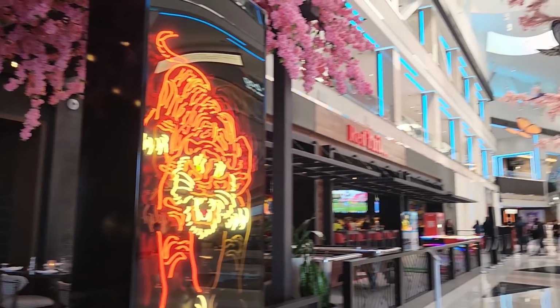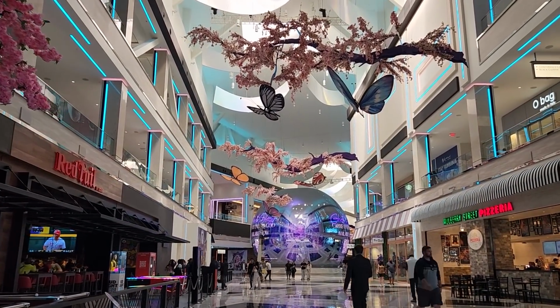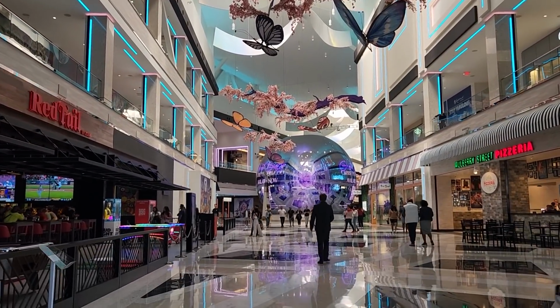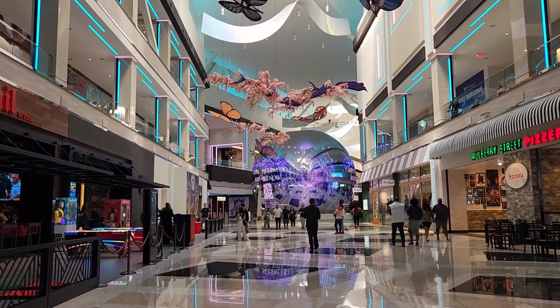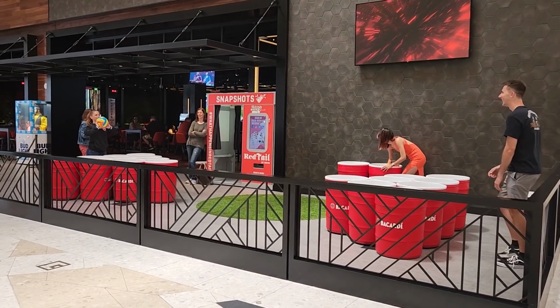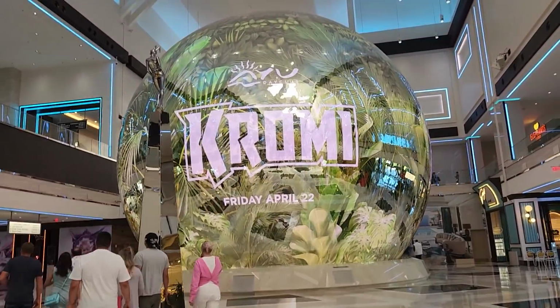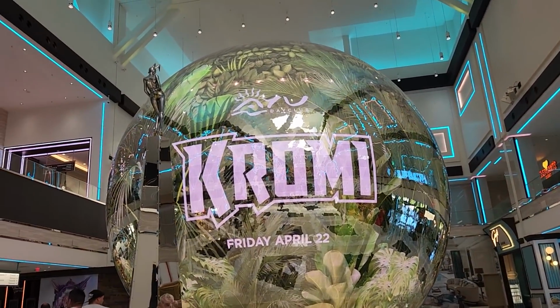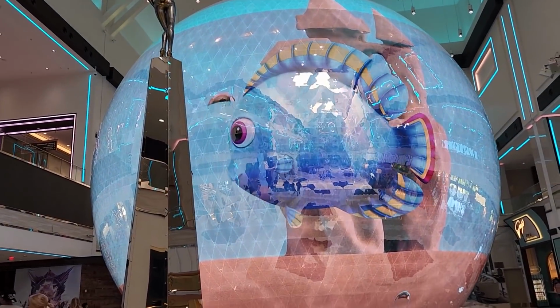This is a very pretty restaurant, very picturesque. You can head upstairs, there's more retail upstairs. Got a pizzeria on my right, Red Tail over here on my left. Oh, there's some arcade games in there. It's like a giant sized beer pong. Oh, close. What is that, Epcot? I think there's a ride inside this thing?